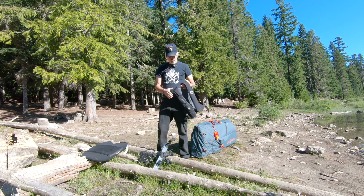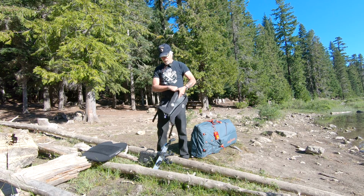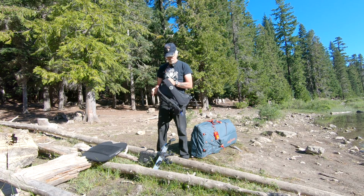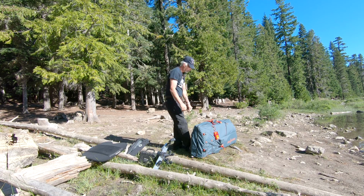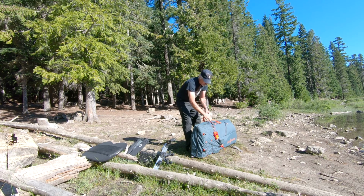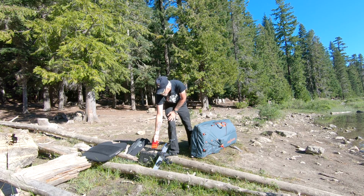And of course my PFD, I use a Mustang, auto inflating. And as always, check your dial, make sure you've got a nice little green dot. Everything's good to go. So let's get this thing put together, if I can remember how. Not sure about your state, but in our state, you're required to carry a flashlight, first aid kit, and a whistle. So I have all that here as well.